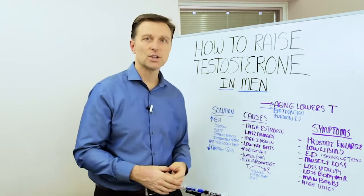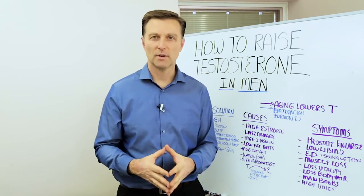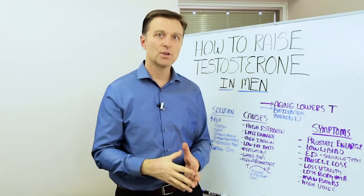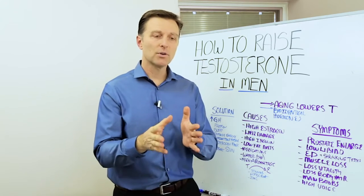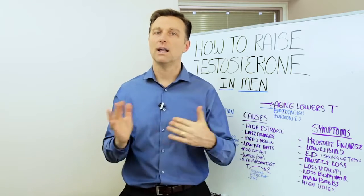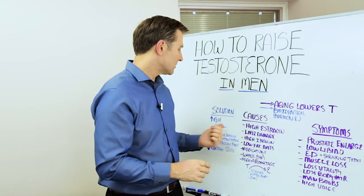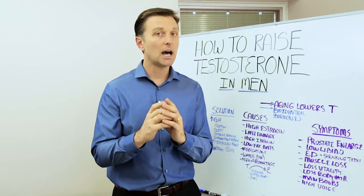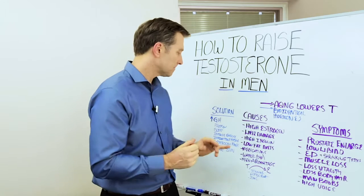The other thing is to increase growth hormone. Growth hormone is the anti-aging hormone. It's made by the pituitary and it works through your liver. Wherever growth hormone goes, testosterone follows. So there are several things that will increase growth hormone. Eating a moderate, not high, amount of protein with each meal.